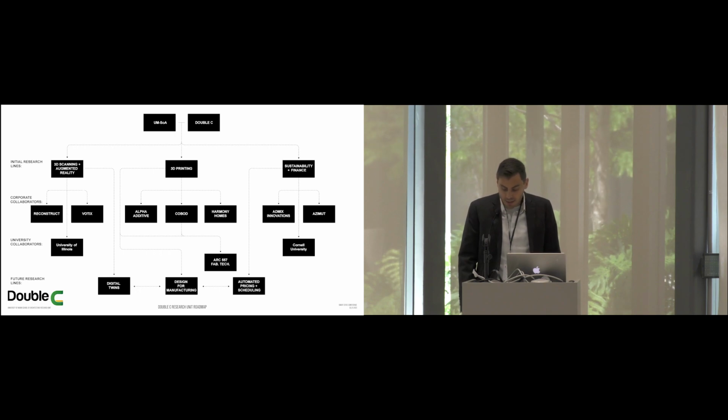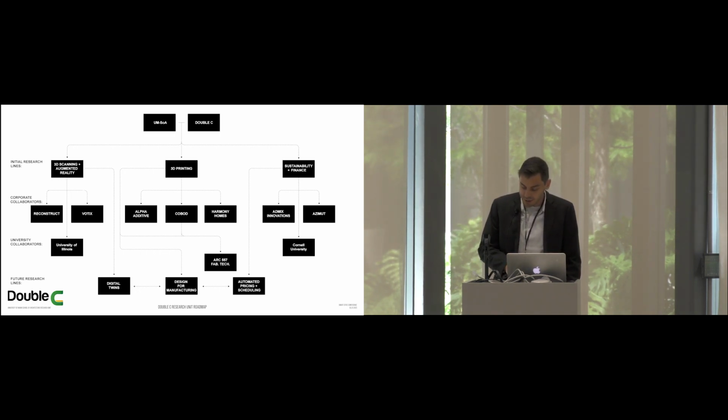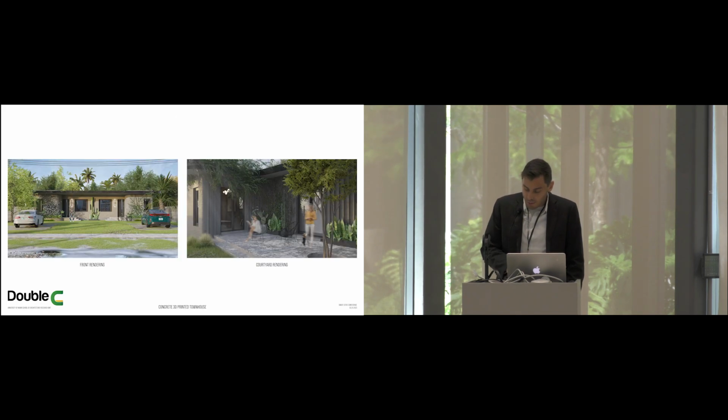With the preliminary tracks in place, we've grown quite a bit in our reach, working with various corporate collaborators within these tracks, from Reconstruct and Azimuth to some of the panelists we have here today with Admix Innovations and Cobod. We've also collaborated with a few other institutions and with researchers at the University of Illinois and Cornell.